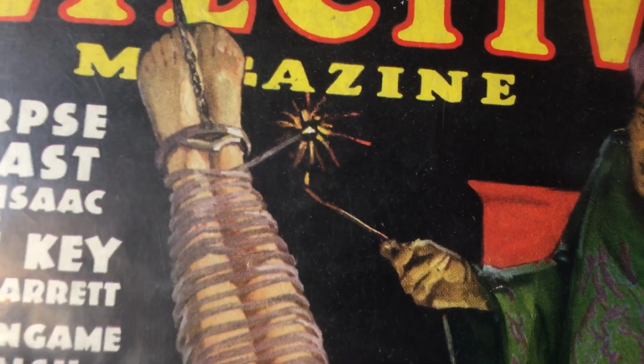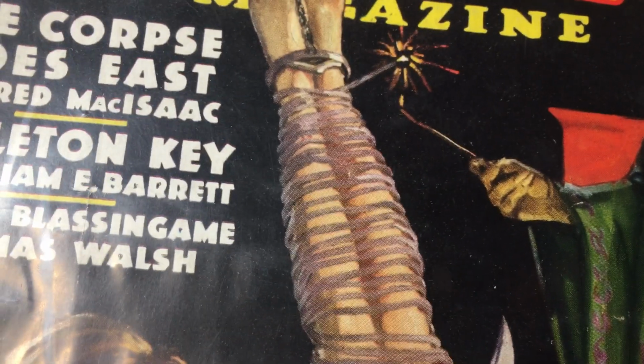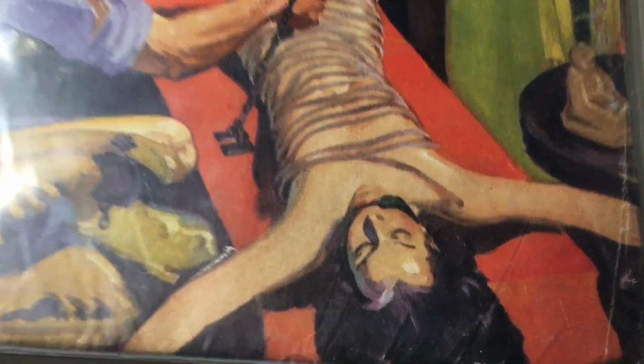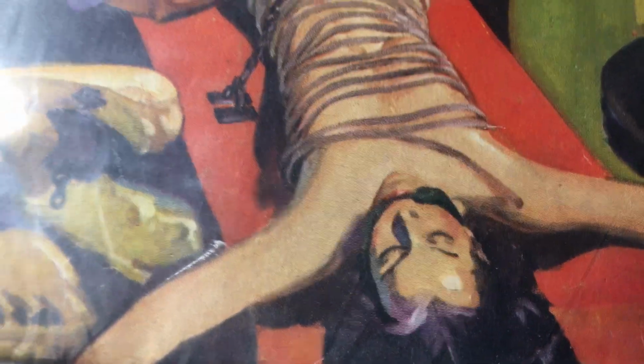He's lighting the fuse, this guy. Well, he looks mad. He's crazy. So that's going to be burning her all down the way until... In fact, wouldn't the fuse set her on fire before it blows her up? Where's the explosive? It may not even be an explosive, but just a torture scene. Oh, maybe it's supposed to burn her.